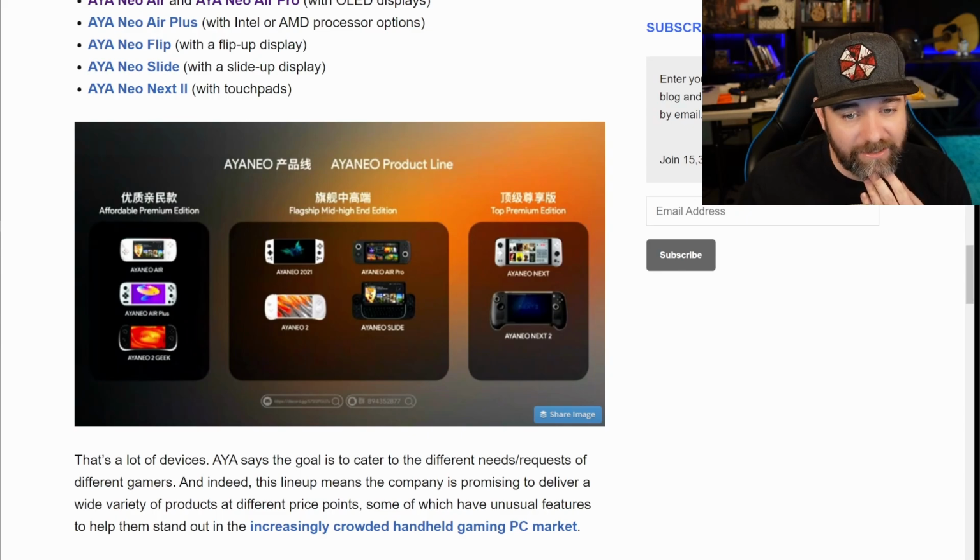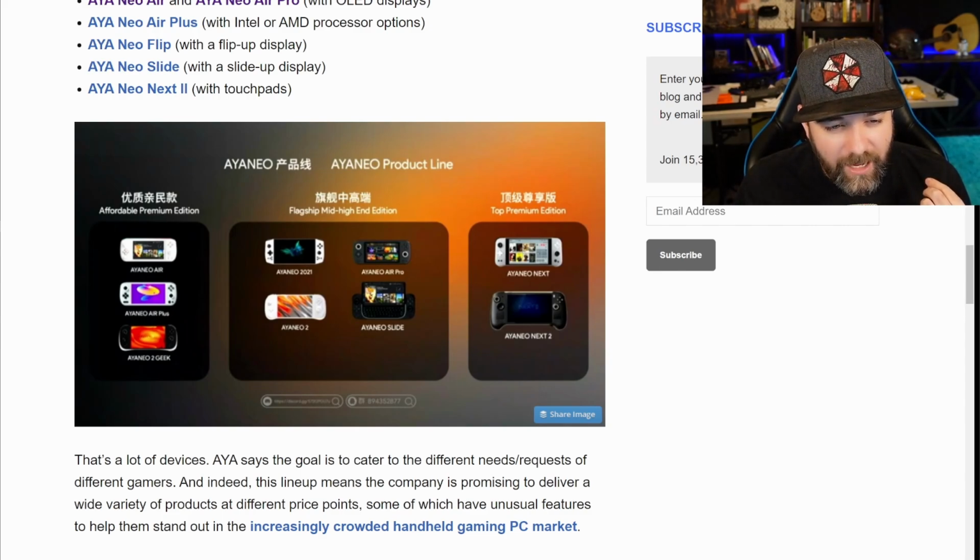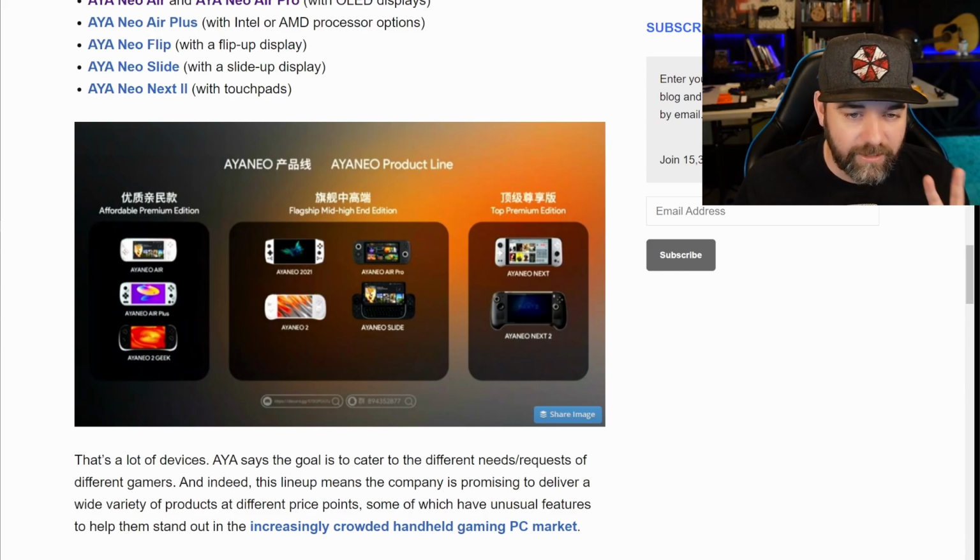And man, that ayaneo Next 2 definitely looks quite a bit different. It's quite a bit bigger. But I think that's a good thing in the end if you want that much power. So their lineup doesn't make sense. They need 3 different devices, in my opinion. They need one that's super portable and battery efficient for emulation, a mid one for doing higher end emulation, and just the balancing act of people that want portability on the go and play some of their old games, and then they need a premium one.